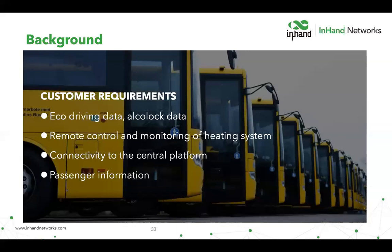The background is that Trinorth offers solutions for a wide range of vehicles, including buses and cars. And the end user in this case is a very large bus operation company in Europe. And they require different data to be collected in their system.